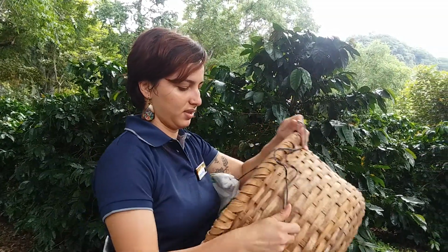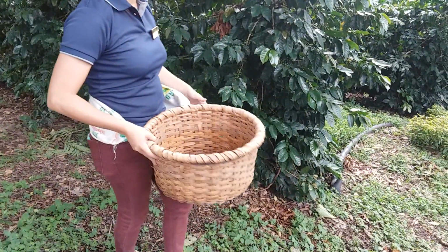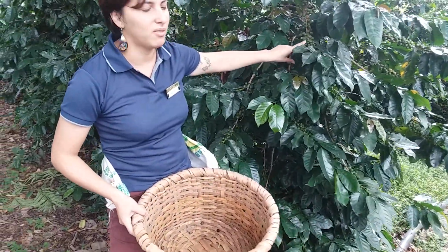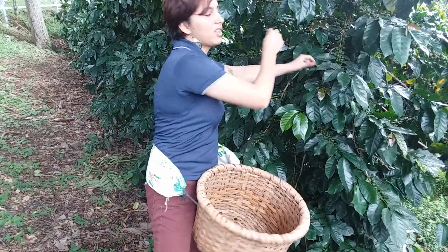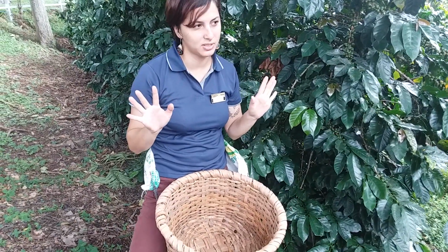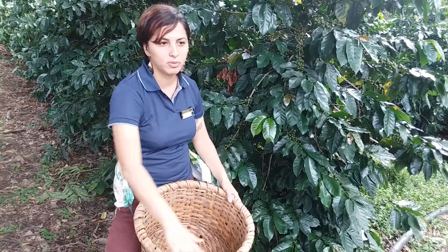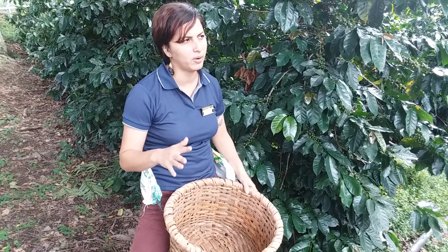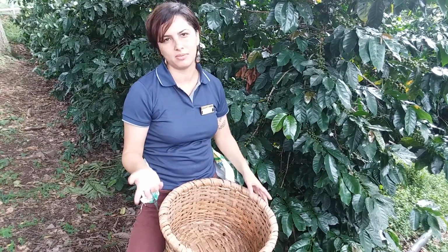And the way we pick coffee is in this way. We pick just the red coffee beans. In those plants, all of them are green, so they are not ready to pick. We just pick the red coffee beans by hand because we are producing quality. That's the idea. One basket of those is around 13 kilos, like 27 pounds, something like that.